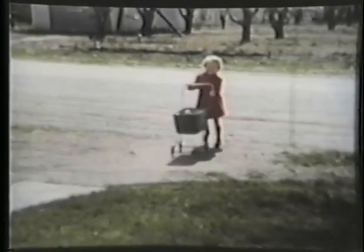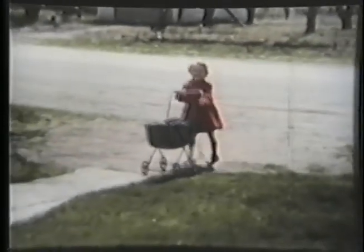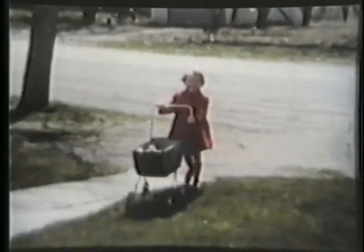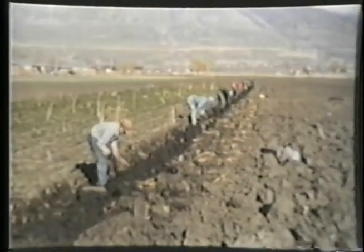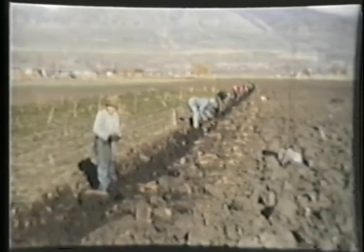Comes Mavis with her doll buggy. The old path. There they are out in the field picking up, I suppose, parsnips. That's the wheat ground. We used to call it the wheat field.